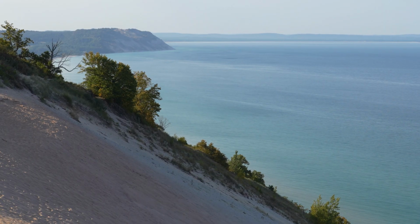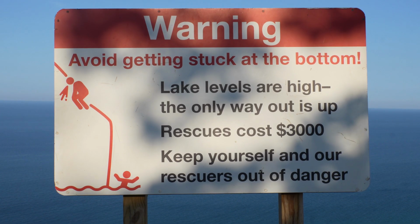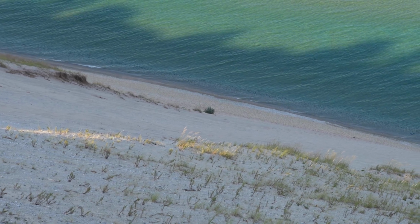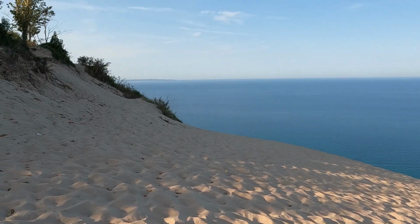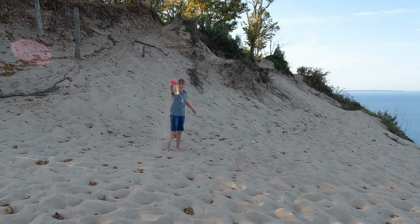I don't feel like I'm at a lake. I feel like I'm at the ocean. Look at the color of this water. So blue. It's quiet and peaceful. Wow, gorgeous place. Hello! And Kaylee is happy. She's got sand.